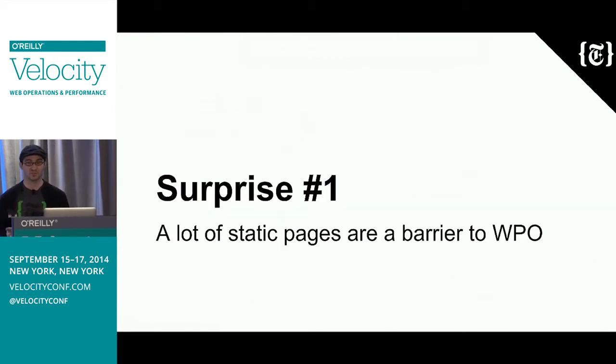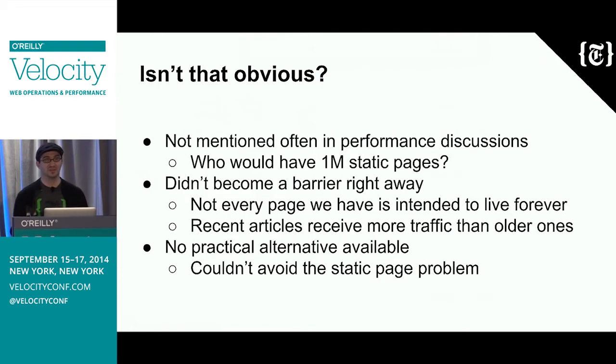And this leads us to our first surprise, that having a lot of static pages is a barrier to web performance optimization. And you're probably thinking, isn't that obvious? And you're right, it really should be obvious. And so why was this a surprise to us as we were going through and looking at how we were going to optimize our website?